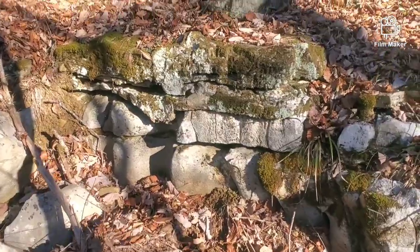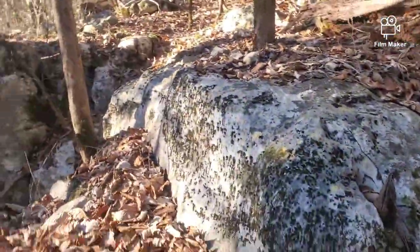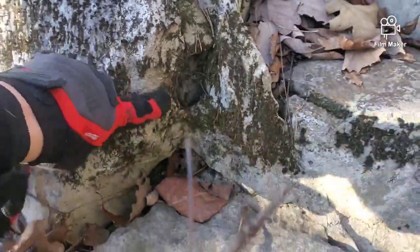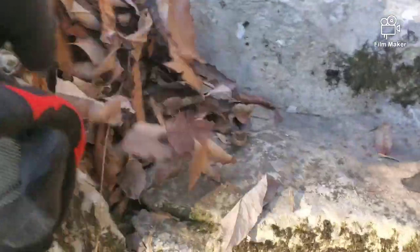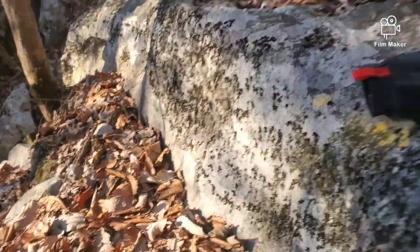Do you see how that top's melted over that? Now look, you can see how that's melted over. See how this has been melted? Do you see how this melted over this? And do you see that's block? Look. That right there was block at one time. It's melted over all of it.